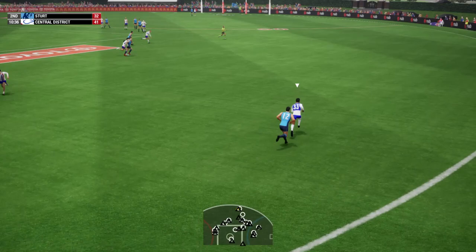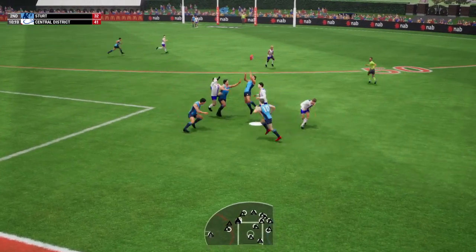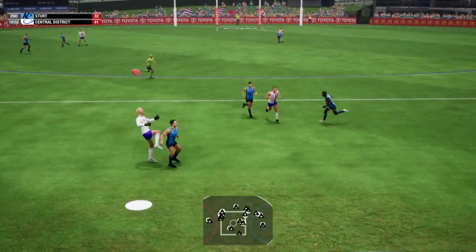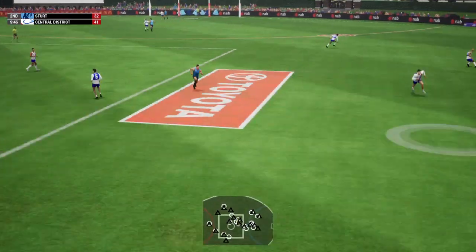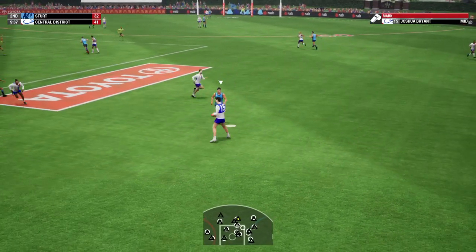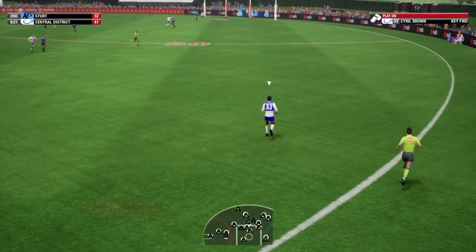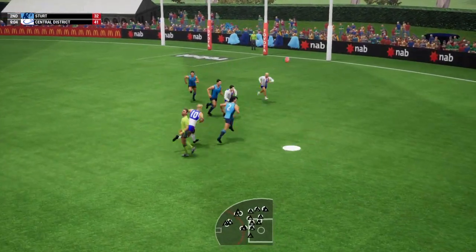Under pressure and keeps it alive. Puts it on the boot. Couldn't take it. 10 sends it clear of the contest. Doing well to intercept that kick. 36 uses it by foot. Easily takes the mark. The Bulldogs have the lead, but they're allowing plenty of opposition marks inside 50. They need to fix up that aspect of their game if they're to stay on top.